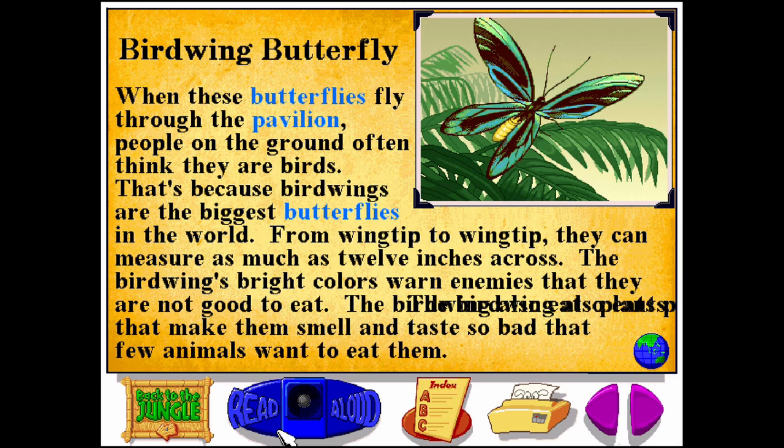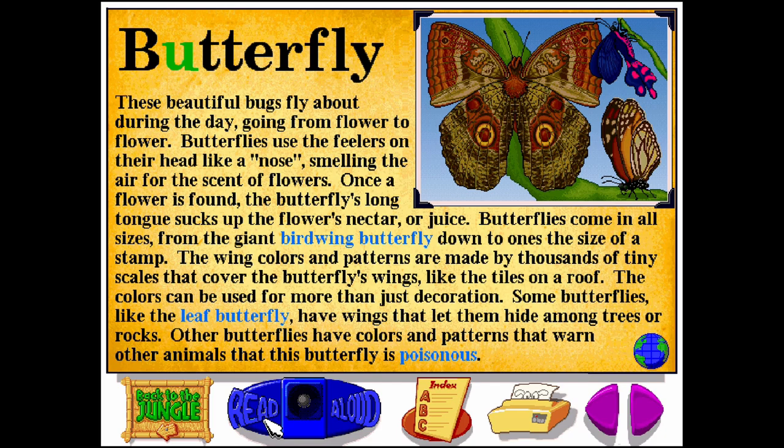Butterfly. B-U-T-T-E-R-F-L-Y. These beautiful bugs fly about during the day, going from flower to flower. Butterflies use the feelers on their head like a nose, smelling the air for the scent of flowers. Once a flower is found, the butterfly's long tongue sucks up the flower's nectar or juice.